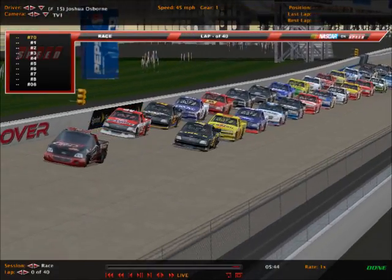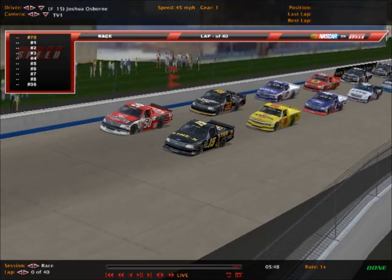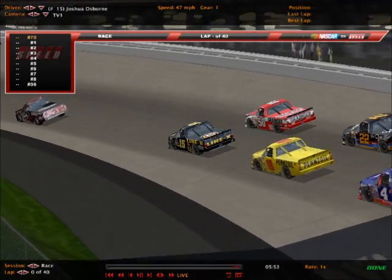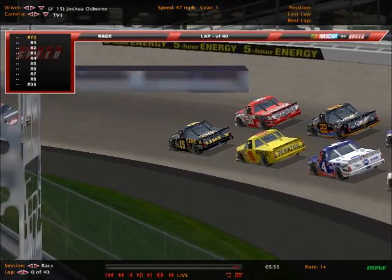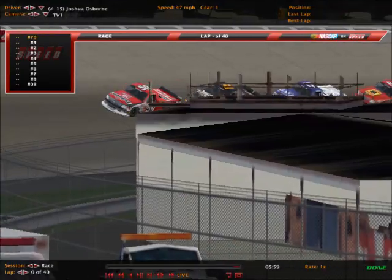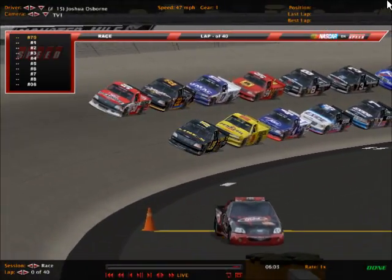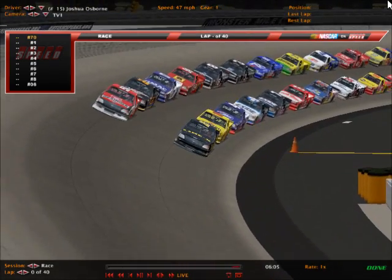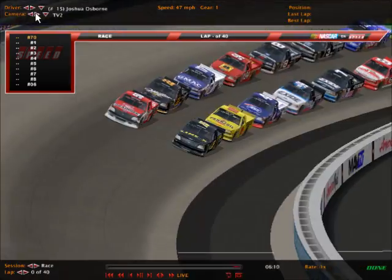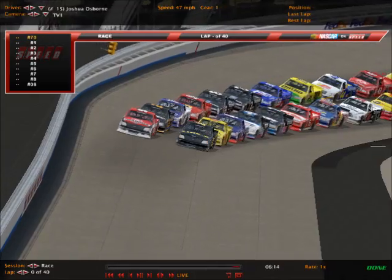This is the second 1 mile track we've been on here this season. We are on a 1 mile track at Rockingham in the second race of the season. So this will be a triple header here: trucks, Meliella, and Cup here at Dover Downs International Speedway. As the field will get set for green flag racing, Joshua Osborne and Kat Tellier will lead them down, a pair of Fords on the front row for today's event at Dover Downs International Speedway.